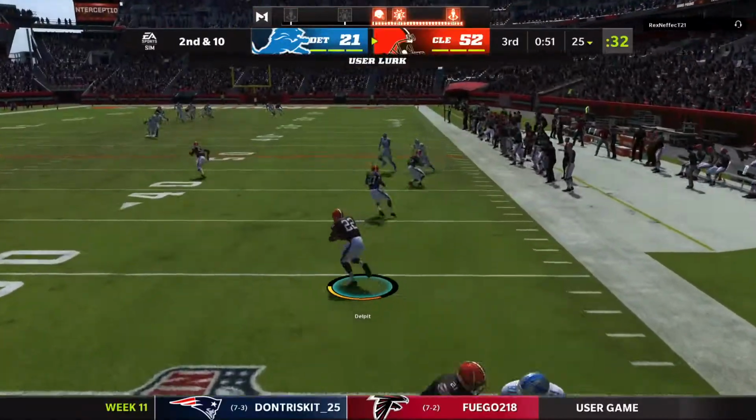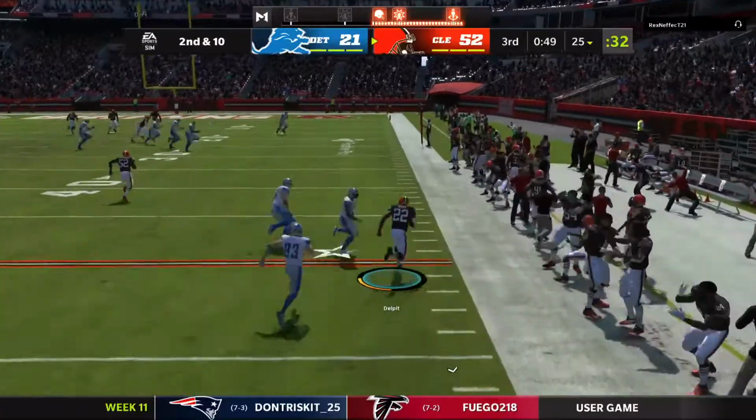And now here is another interception. Picked up by Grant Delpit.